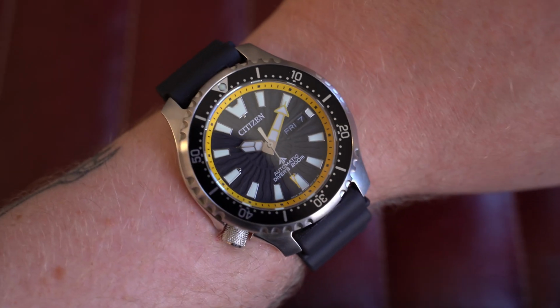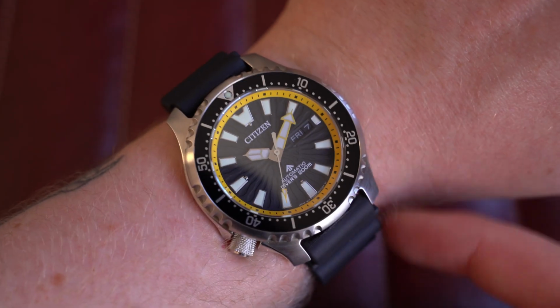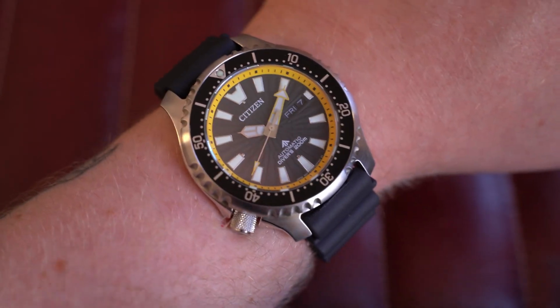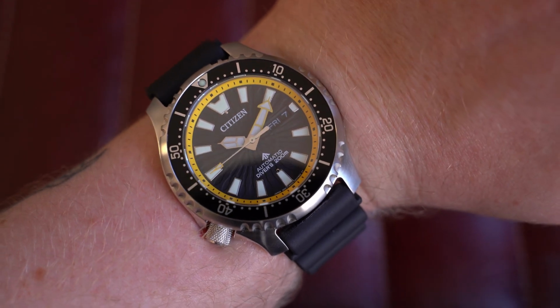It might sound like quite large dimensions being 44, but I tell you what, it just wears super comfortably because again, it's not a very long watch. It's just a wide watch, but it sits on the wrist nicely. It will take me a moment personally to get used to the crown on the left hand side, but I kind of like how it looks. So go check it out on the website today.